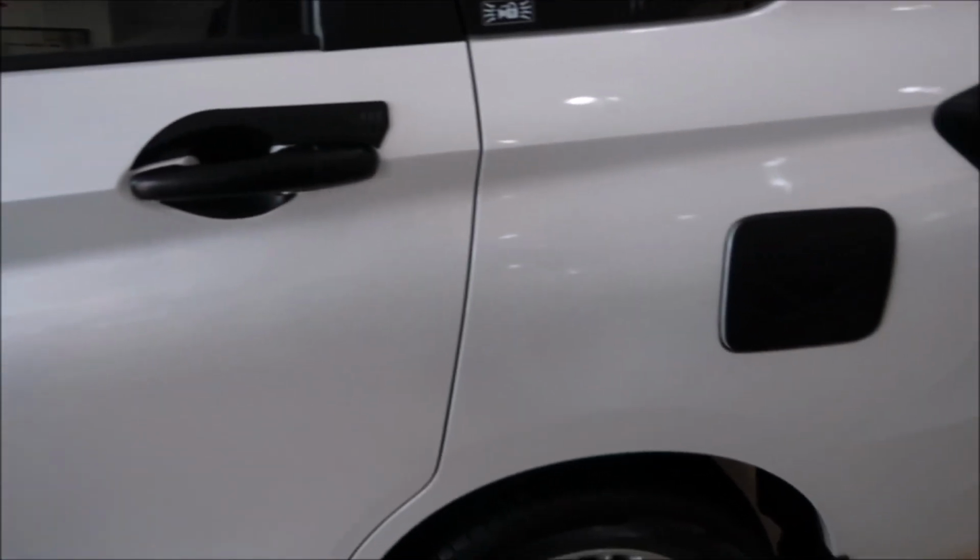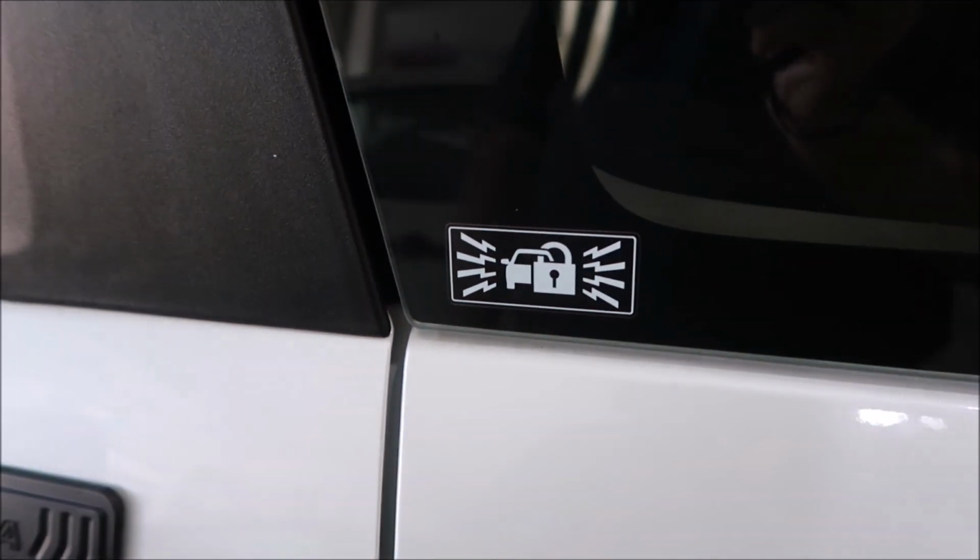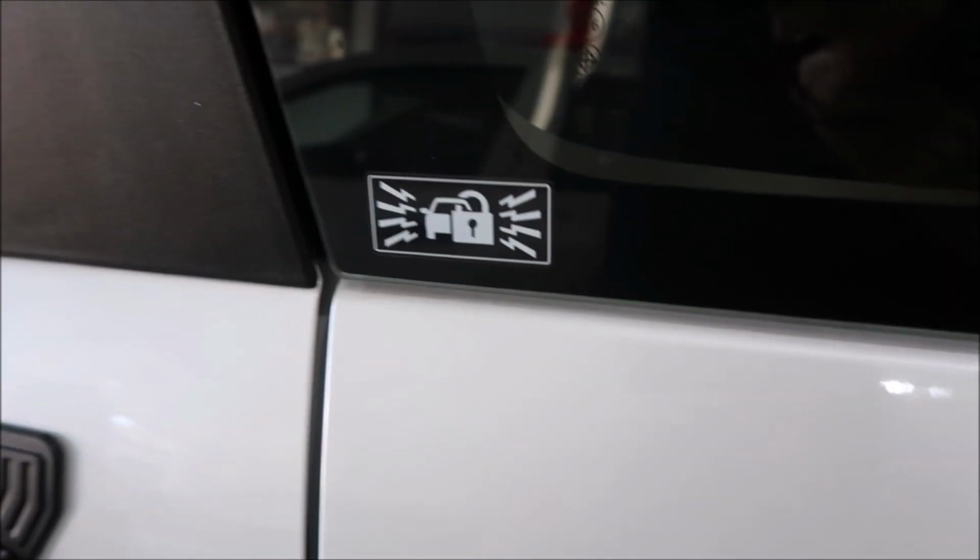And what's this little insignia thing here? What's that all about? That's the car alarm. Oh, it's alarm. Okay. And now, let's see, we move on to this one here.